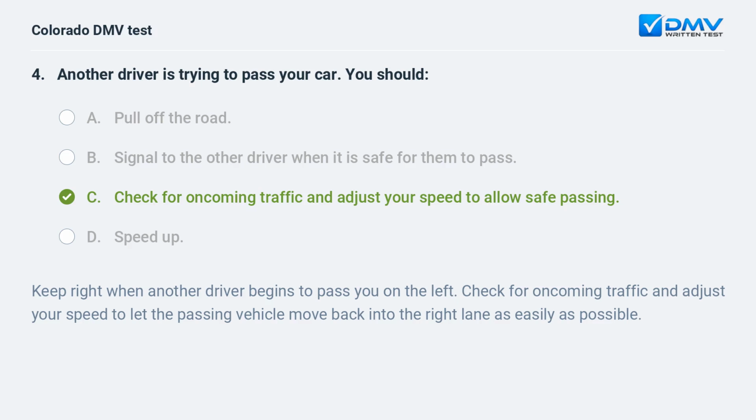Keep right when another driver begins to pass you on the left. Check for oncoming traffic and adjust your speed to let the passing vehicle move back into the right lane as easily as possible.